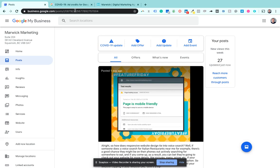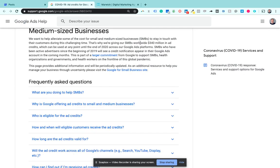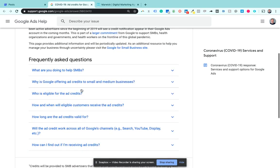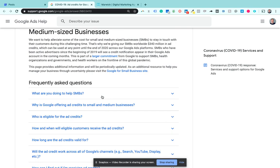The second thing to look out for is a new announcement by Google and Google Ads that basically says if you've been advertising with Google Ads, whether that's directly or via an agency like Marwick Marketing, they are committing to fund additional ad credits very soon. The eligibility is that you must have had your Google Ad account open since the beginning of last year. So since the beginning of 2019, credits will appear automatically.